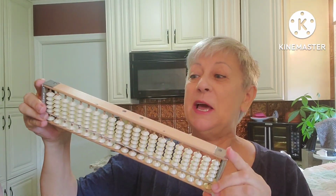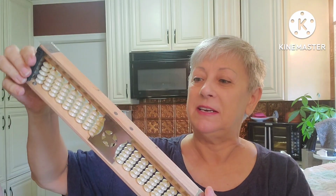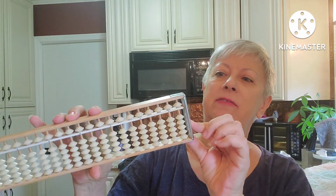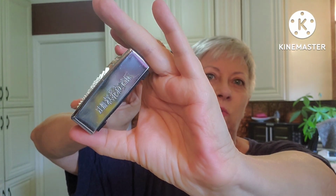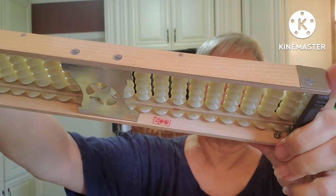I did put this in my basket, obviously, but I'm not entirely sure that I meant to end up with it. Is this an abacus? Is that what this is called? And it's got a lot of Asian writing on it. I don't know if that's Japanese or Chinese. I have no idea. It has some stamps on it as well. But I got it, so we'll see if we can't find a new home for it.